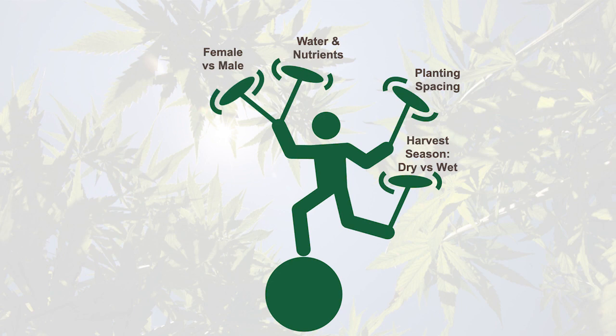Hemp is an unusual plant in that it has both male and female plants. The female plants produce seed and flowers and other types of things, and the male plants produce the pollen. But depending on the uses, you need the right balance of male and female plants. Hemp is also grown in fields, it's grown in controlled environments, grown in a number of different places.